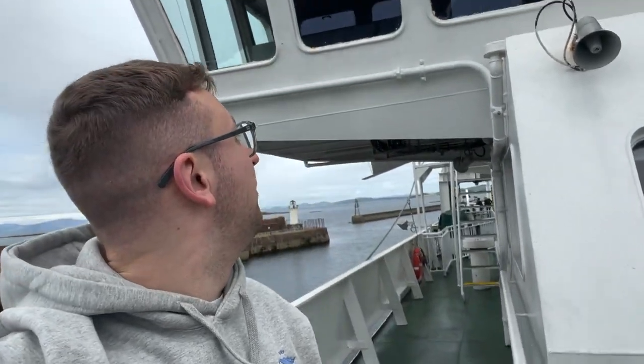Right, I'm here on the bow, just watching the rest of the unloading. Absolutely class. Every ferry should have a bow viewing area like this. That's literally the captain and that. There's the bridge. It is so close. That is barely my height, 6'3". That is an unbelievably good view. All ferries should build this. This is what we want.